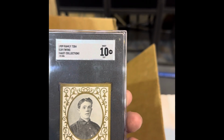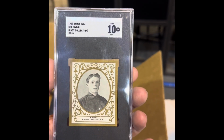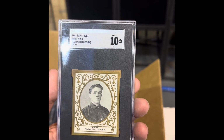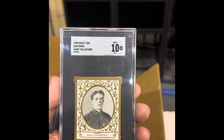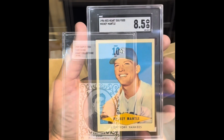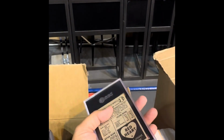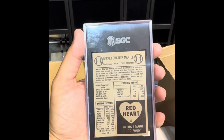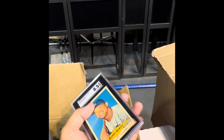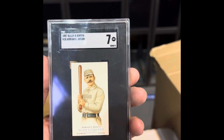How about a Ramley in a 10? How many Ramleys in 10s are you going to find? Sure, it's not a Hall of Famer, but it's a 10 and it's a Ramley. And, oh yeah, by the way, he had this amazing Red Heart Mickey Mantle in an 8.5. This collection is worth multiple millions.